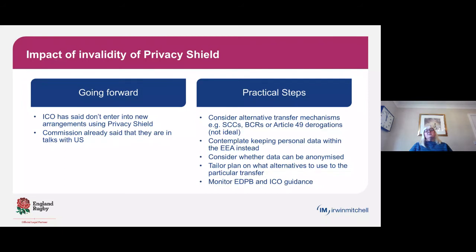Although on the basis that one of the big issues from Schrems 2 is the ability of the US government in terms of security services to access personal data, it will be interesting to see what solution they come up with, because from a policy point of view, I suspect that level of potential surveillance is unlikely to be reduced. So, you know, hopefully they will come up with something workable. If not, I suspect we might be meeting again to talk about Schrems 3 in the future.